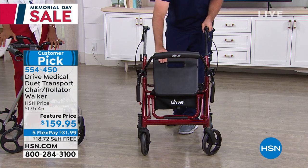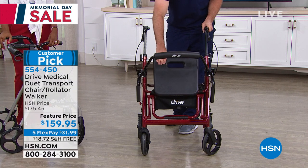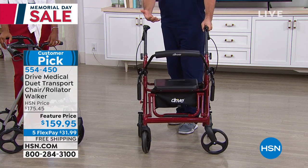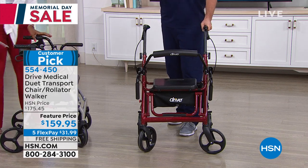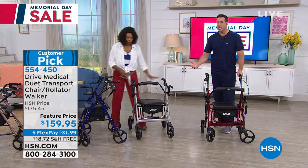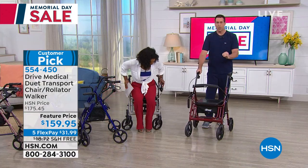That's very important. So that rolling walker or transport chair that you have right now, if that disintegrates over time, not with Drive Medical. If you've ever been in a clinical setting, in a hospital or anything like that, you'll see the name Drive everywhere. It's because they're the best in the business. That's why they give you that limited lifetime warranty. That's why it's a customer pick and we can't keep these around at HSN. The value is incredible here.